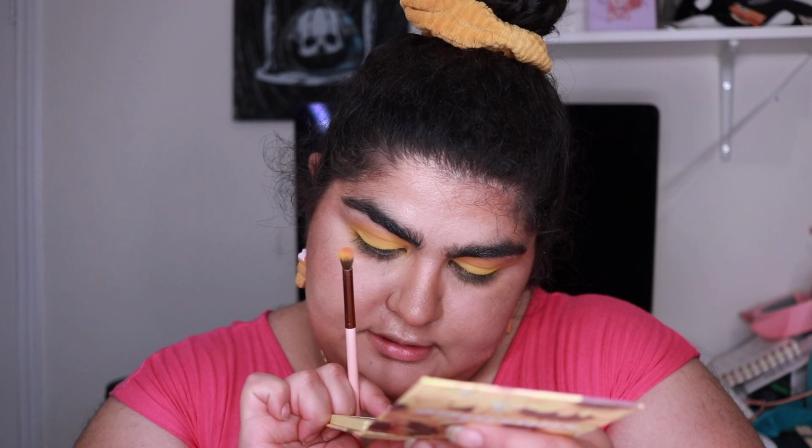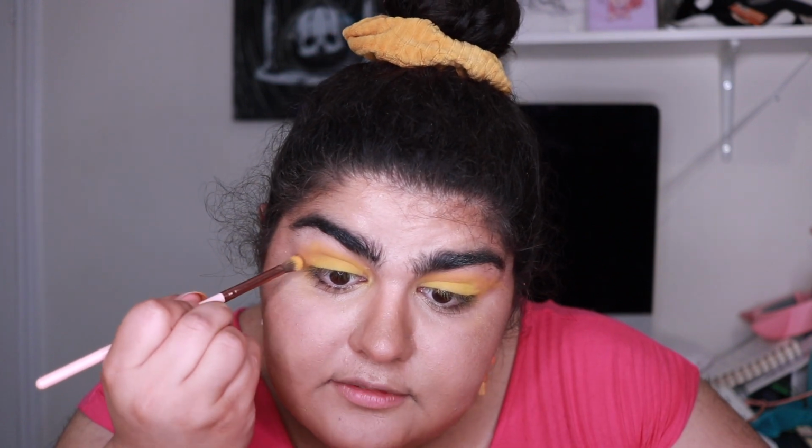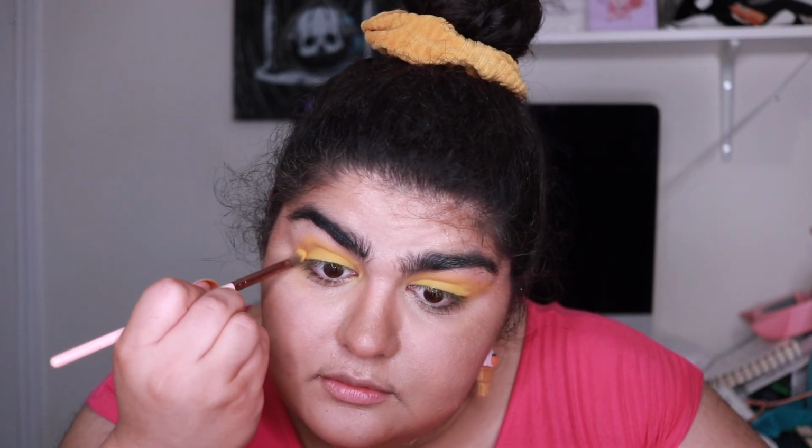So I accidentally dunked this in, I literally cannot read the shade. I think it's called Chillin', but it's this dark color, and it actually worked out kind of nicely. So I'm just gonna add some on this side too.